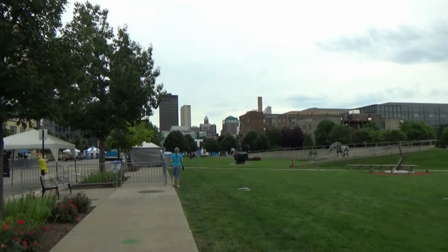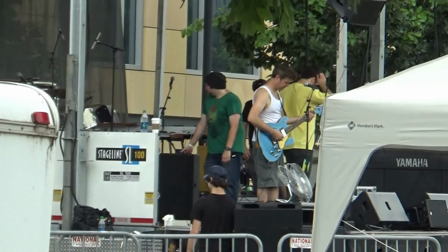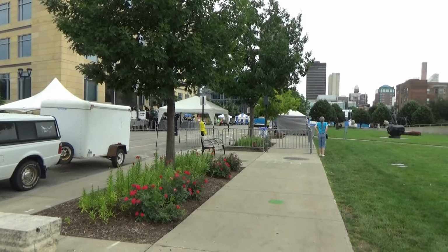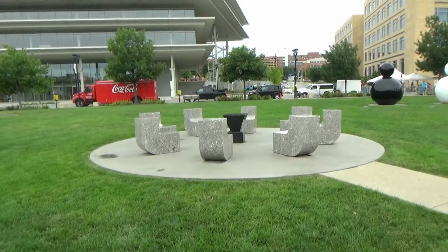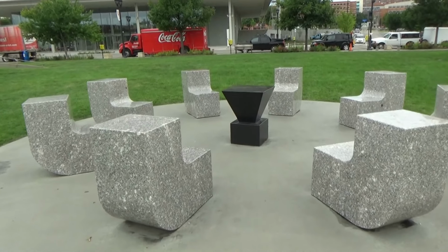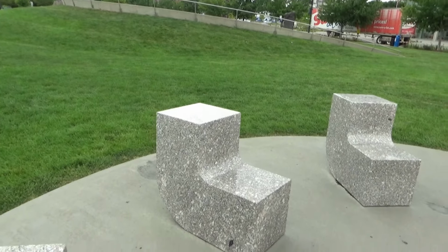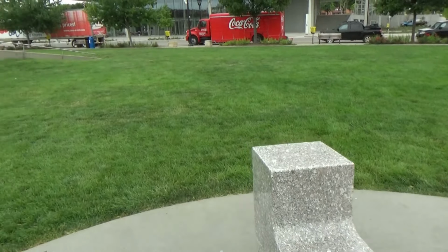Well, the band is getting set up over here for whatever kind of event this is. They're going to have, I guess, starting in the afternoon. This is called Seating for 8, and I wonder how many people have tested out these seats. Funny, I don't see a sign saying stay off of the seats, so I don't know, maybe it's okay.